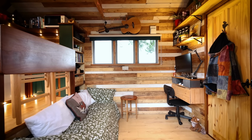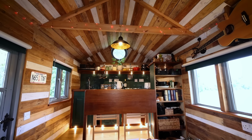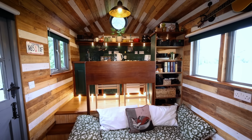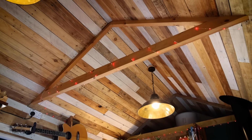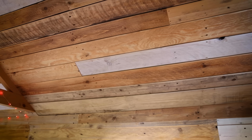Hey, this place looks so good. Especially all of that pallet wood in here really pops, doesn't it? Yes. Yeah. Thank you. A lot of hard work, but it's paid off. Absolutely. That is one thing about using salvage materials, it's so much more labor intensive, but the result is always worth it. 100%. It definitely wouldn't have taken me half the time if I'd been using stuff off the shelf, but I'm really glad that I decided to go down this route.